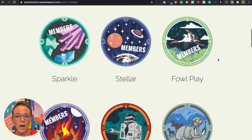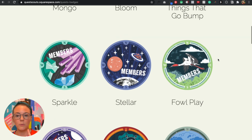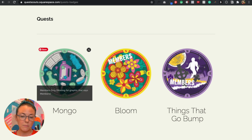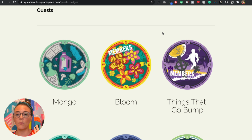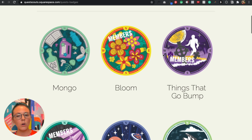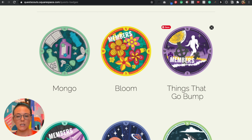quests. But I will say one thing that's a little bit confusing right now is you can see there are some of these quests that have members, or some badges that have members, and some that don't. So I talked to Dylan and he said right now there are some quests that are members only and some that are kind of free to check out. And I think it's a little bit confusing, because if I was someone who just wanted to check these out, first of all, I don't know if I would right away notice the difference between one that doesn't have the word members and one that does.